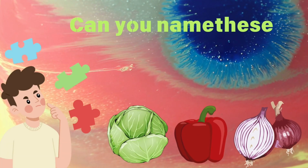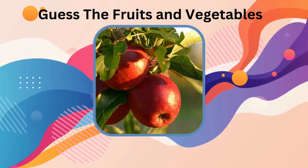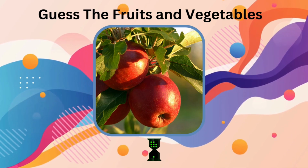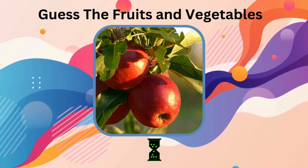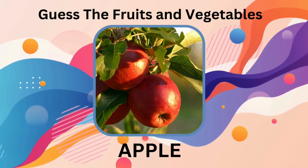Can you name these fruits and vegetables? Let's find out! All right, here's the first one. Can you name this fruit? It's red, juicy, and keeps the doctor away. That's right! It's an apple!